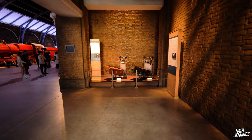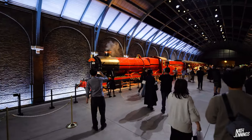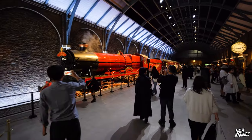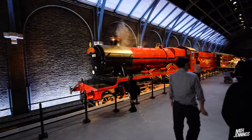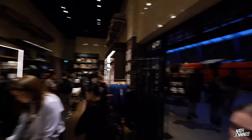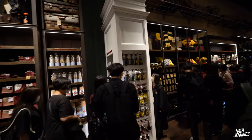Now, after all that, we're on to the second part of the tour. I'm pretty sure they said that was halfway, so off we go into platform 9 3/4. This is a shop at the train station, platform 9 3/4. Full of goodies, wands, ornaments, keychains, butterbeer as well, in a bottle.